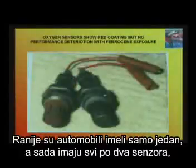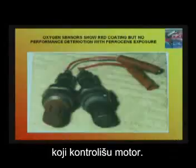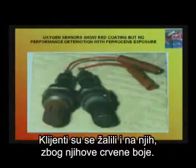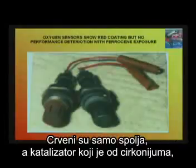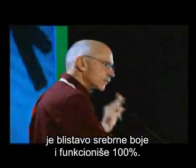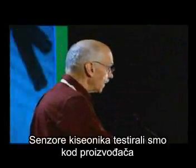This, just to kind of complete the story, these are oxygen sensors. And all cars have 2 of them now. They used to have just 1. And these control the engine. And this came back as a customer complaint also. And lo and behold, it was red. It was red on the outside, and the catalyst, which is zirconia, was shiny silver and 100% active.